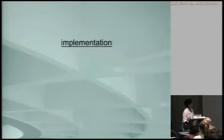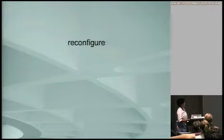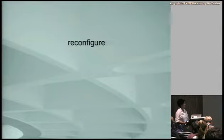So, implementation. What would we do now that we've done the creation, we've thought about our target market, and now that we've actually tested it, how do we make changes? Oftentimes we had to reconfigure the space. We had to move things around. We had to make sure, like I said, with accessibility, that persons in wheelchairs could reach the space and do the various activities.